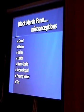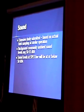Some misconceptions that are out there about Black Marsh Farm. We thought it was important to make the board aware of those, and we'll run through these very quickly. Sound. We did an extensive study, which is part of the application materials. The background community is 50-55, and the sound levels at our special exception line will be at or below 50-55.